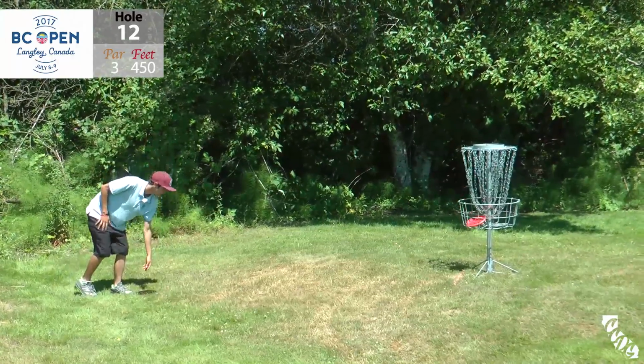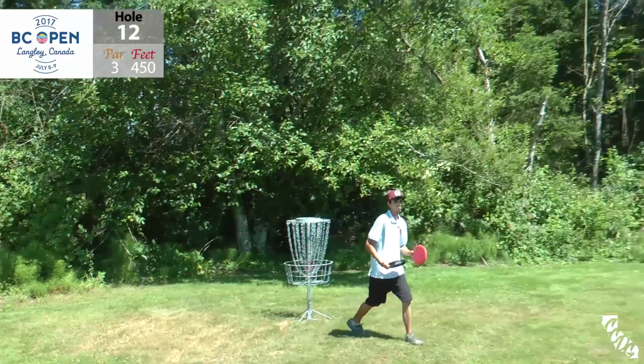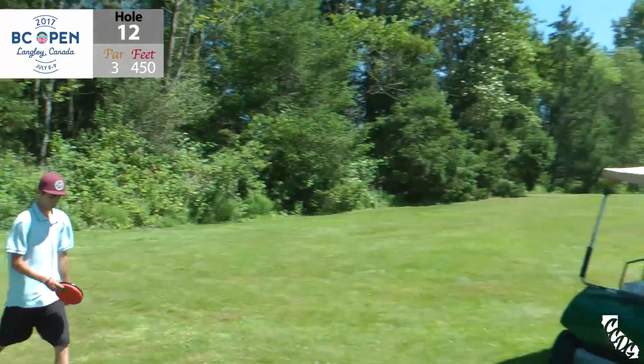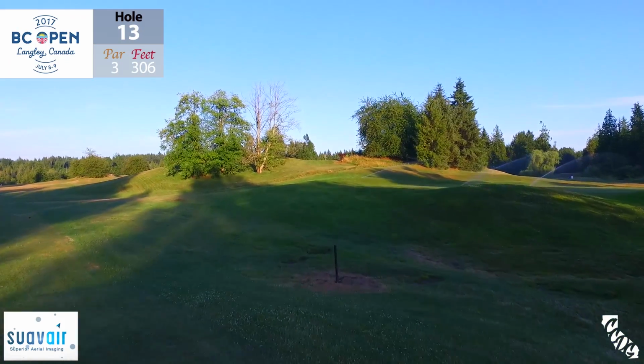Matt is going to clean up his par after a beautiful upshot. Oh, almost a bad Wysocki-esque kickback. It almost did. Yep. And there's Eric, tournament director. Shout out to Eric. Nice. Dude, what an awesome guy. Thank you so much for everything, Eric. Yeah, thanks for having us up. Appreciate it so much. Hole 13 on deck.